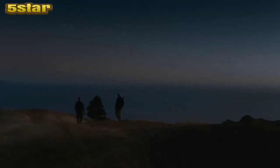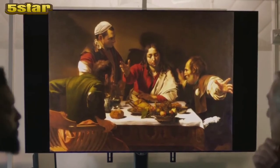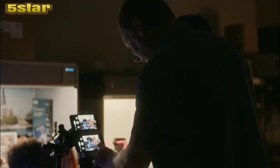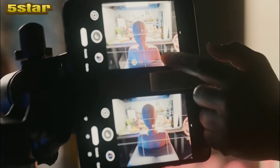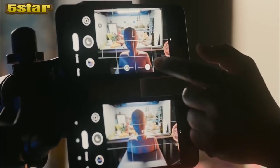I've always been a fan of Caravaggio. This is his Supper at Emmaus. Shadows are dark, there's a lot of depth and a lot of contrast. And that has been sort of the signature look of HDR+. Averaging multiple images together cleans up the shadows, makes them not noisy, and that allows us then to boost the shadows so you can see both the shadows and the highlights at the same time. That's high dynamic range photography.